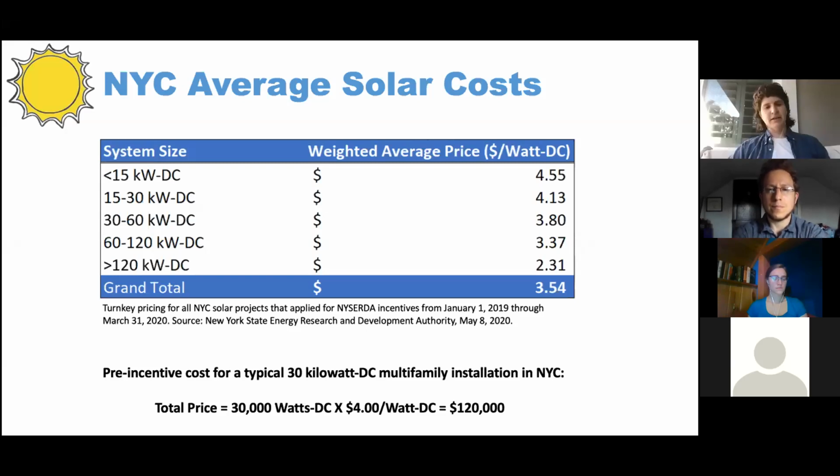Here is a little matrix showing pricing for solar in New York City in the past year for various system sizes, and it gives you a sense of how the price per watt goes down as the system size gets larger. We want to give you the sense of a pre-incentive cost for a typical multifamily installation. So if you had a 30 kilowatt multifamily installation in New York City, you would multiply that by an average of $4 a watt, based on this matrix. And then you have a $120,000 solar project. Again, that's all pre-incentive, so we'll get into how the majority of that cost can actually get reduced.